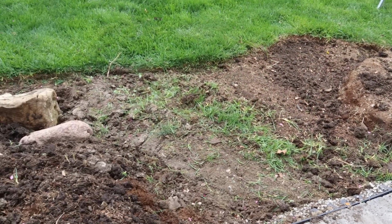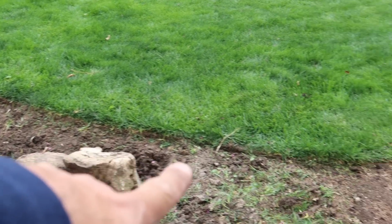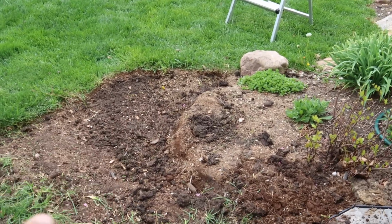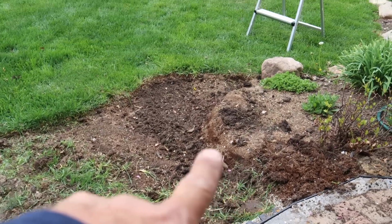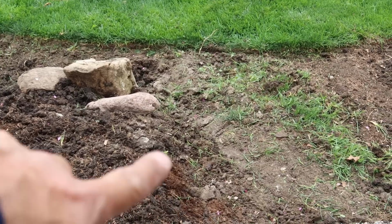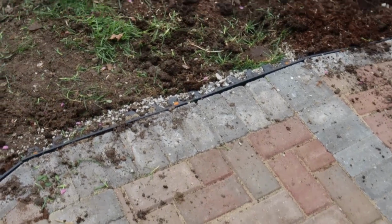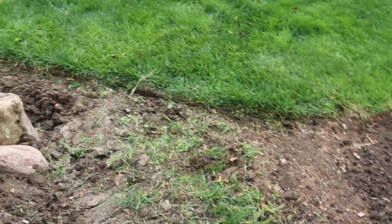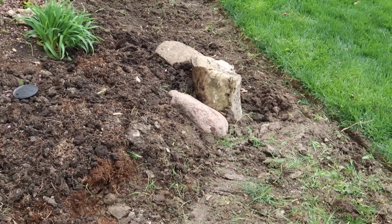Okay guys, right here, it's all coming together. So you can see the outline right here. That is going to be all grass, all the way up to here. You can see that rounded edge right there. That's the new border. Here's the new border on this side. It will follow this gray brick to lead out to the garden. Now I have a place to go and don't have to worry about tripping over the rocks.